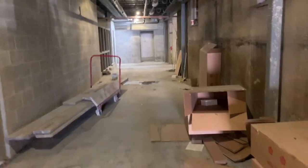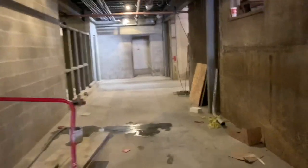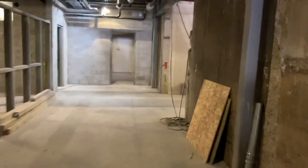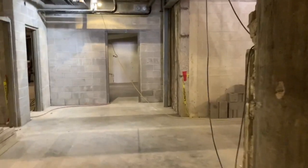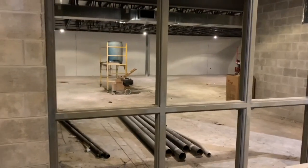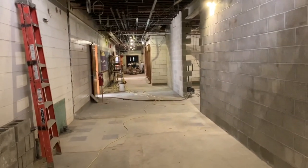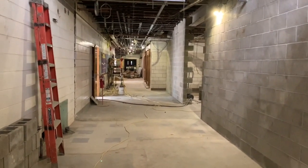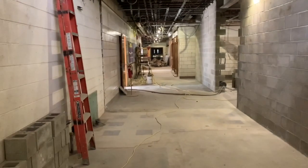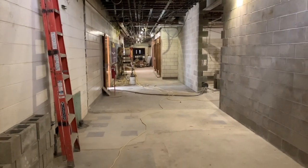I keep walking towards Spring Street now. Again, we're on the first level. As I come to the end of the hallway, we have the training facility and a couple storage rooms at the end. And this brings us to the point where I'm now going to turn right. And we are now looking down the corridor that goes in front of the gymnasium where the lobby is. And that's the central hall.